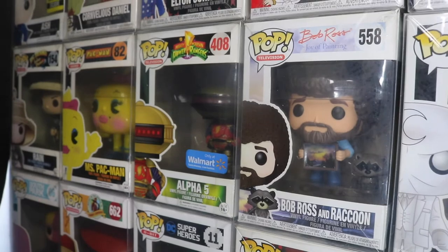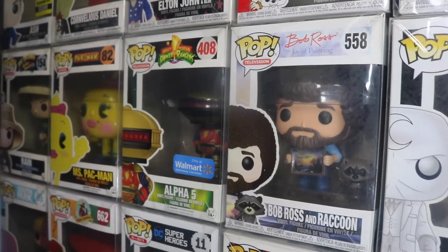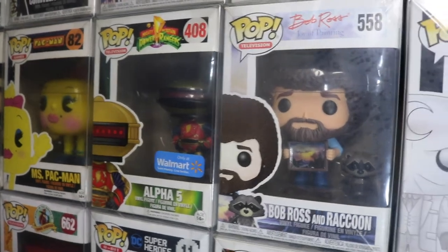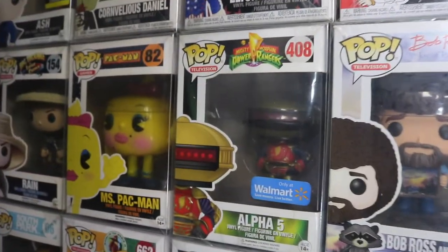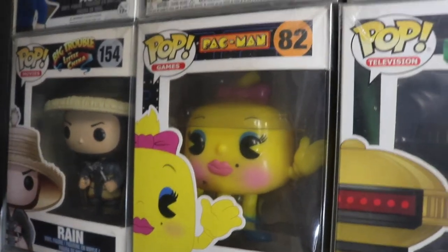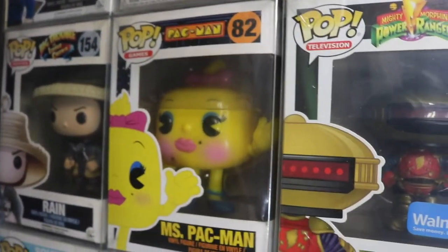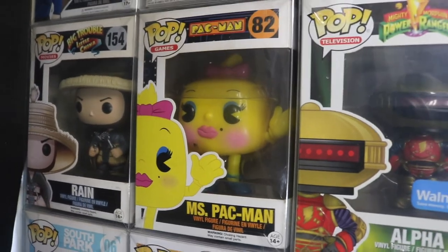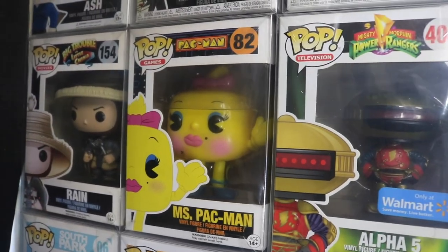We already went down there. So we got Bob Ross and Raccoon. This is the regular version. And the Chase version, he has Hoot the Owl. Then we got Miss Pac-Man. We have Rain from Big Trouble in Little China. I definitely actually want to get the rest of those figures, but at the time, I couldn't find them. But I'm probably sure I can easily find those now.